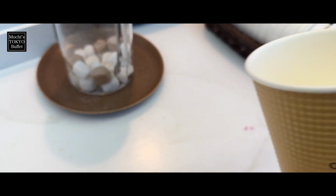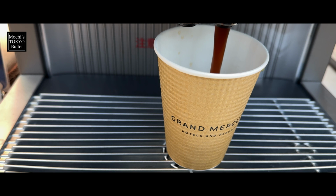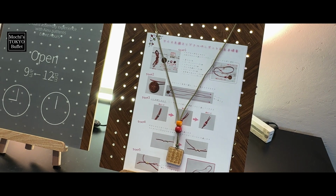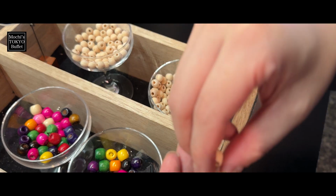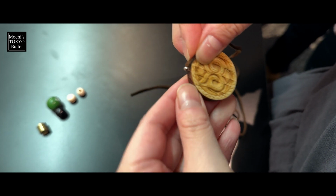After finishing breakfast, I decided to take a coffee back to my room to relax a bit before checking out. As I was heading back, I noticed a fun-looking corner near the front desk. To my surprise, they were offering a free pendant making activity. Of course, I couldn't resist giving it a try.